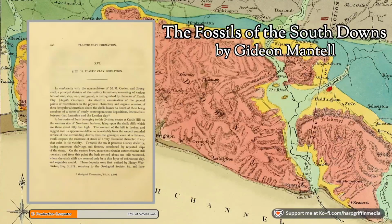A fine series of beds belonging to this division occurs at Castle Hill on the western side of Newhaven Harbour, lying upon the chalk cliffs, which are there about 50 feet high. The summit of the hill is broken and rugged, and its appearance differs so remarkably from the smooth, rounded surface of the surrounding downs, that the geologist, even at a distance, would suspect the existence of strata of a very dissimilar character to any that exist in its vicinity.